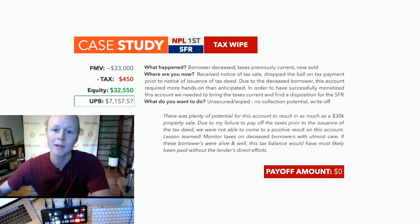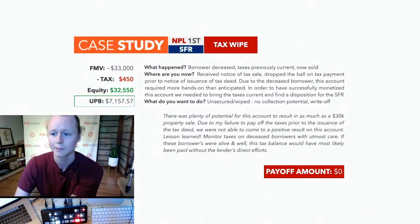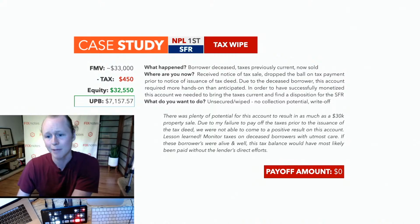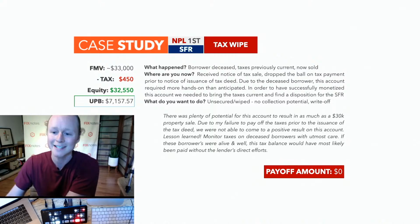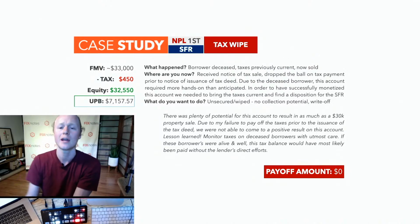Every time a monthly mortgage payment is made, they hold a little bit aside so they can pay off the taxes when the time comes. But in this case, we received a notice of the tax sale. We didn't pay it prior to the notice of issuance of the tax deed. And then because of that deceased borrower, it was a lot more hands-on than anticipated. And we messed up. We're unsecured and wiped.